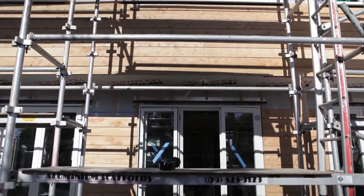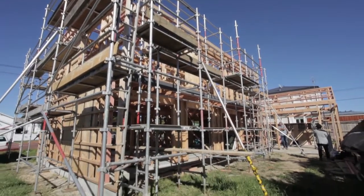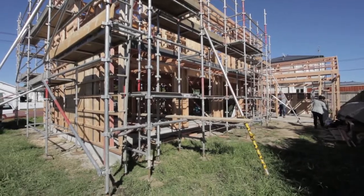So when we were looking at the layout of the zero energy house, we worked out what rooms we were going to spend most of our time in. There's typical living areas like the lounge and the bedrooms, and we located those rooms on the north side of the building to make sure they get the most amount of solar gain through the day.